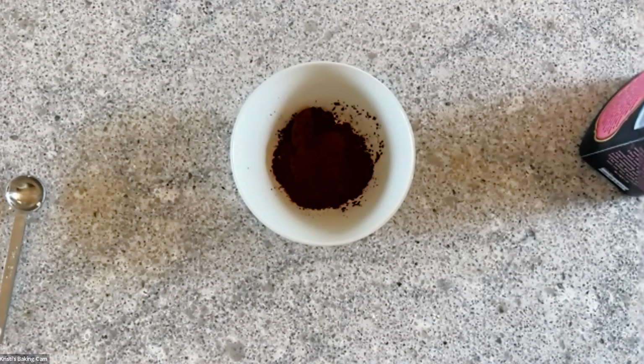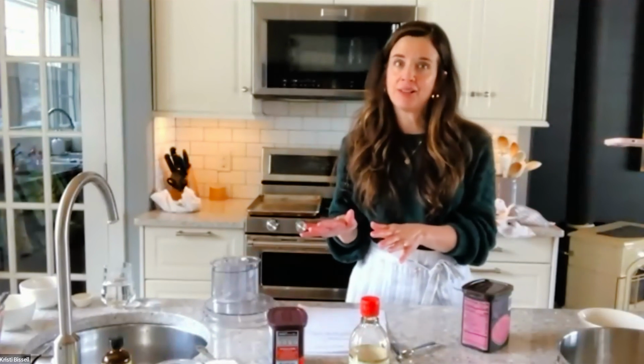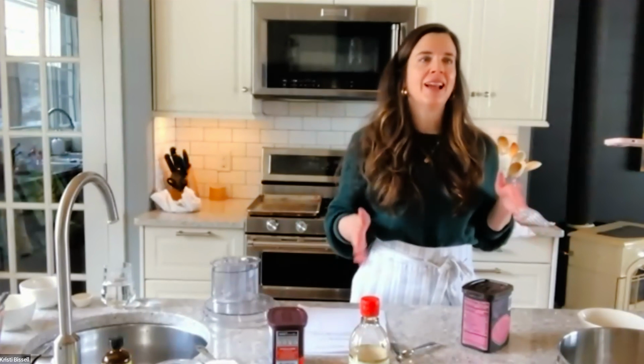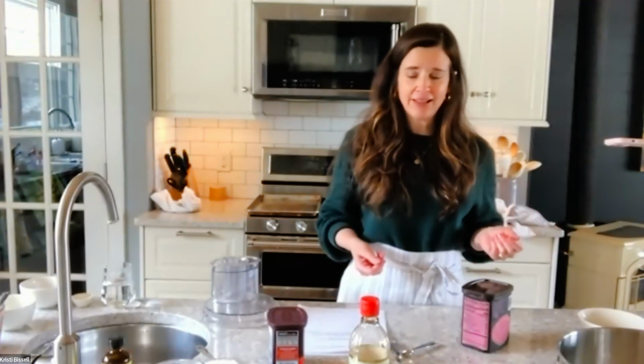So if I were using regular cocoa powder that was not Dutch processed, it would be best if I included some baking soda in my recipe. And that's because baking soda will do the job of neutralizing the acid. But if you're using that Dutch processed cocoa, you don't have to worry about it, and you're going to have a smoother, milder cocoa to begin with. So just a little tip when you're shopping for cocoa, if you want to start stocking both, I think that's a great idea.